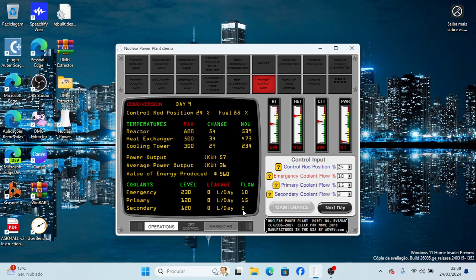This is a schematic. Kilowatts, 57 kilowatts, or 36 kilowatts, because average power produces the most in the history of mankind. The value of the energy produced now is $560 trillion for each season. The average is 250.